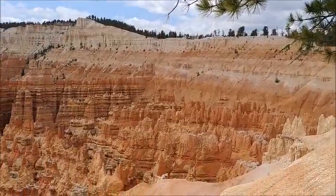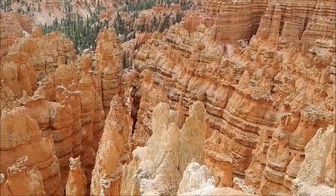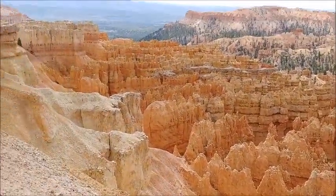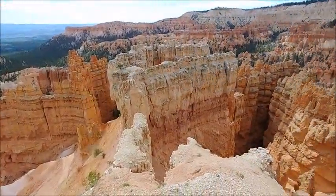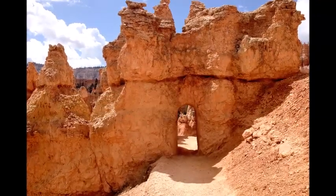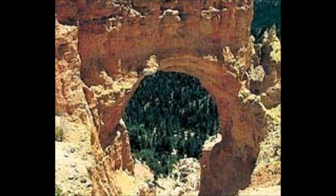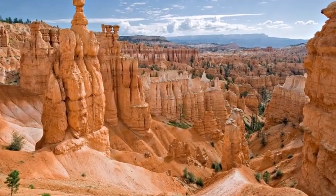But to really appreciate Bryce Canyon, you need to walk. I strongly suggest the 1.6 kilometre paved trail along the edge of the amphitheatre between sunset and sunrise points. This rim trail continues unpaved for many more kilometres. Then you need to venture down into the hoodoos via the Navajo Loop Trail or the Queen's Garden Trail. You will discover many magical places here.